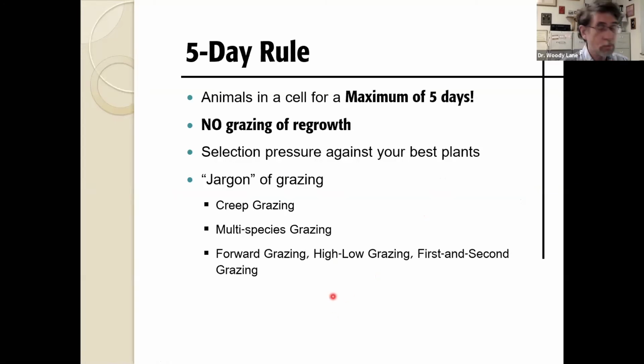And there's an extra rule I'm going to throw in here, just because those people who know me know that this exists. The basic rule I call a 5-day rule, which means when you put animals on a pasture, you never want them there more than 5 days. The reason is this: if you ever sit and watch grass grow, guess how I spend my time? I sit there and watch grass grow.